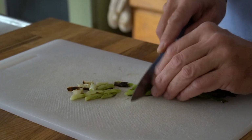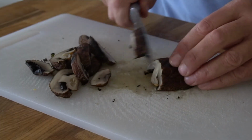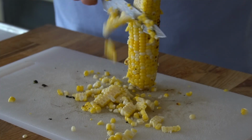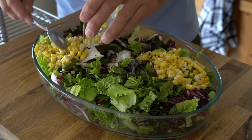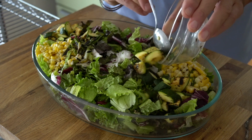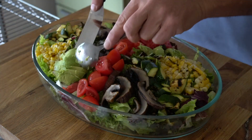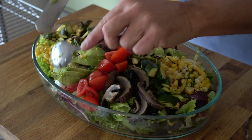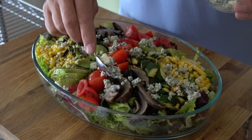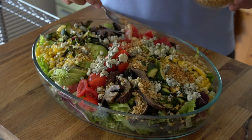Green onions get chopped, zucchini gets sliced, portobellos get sliced, big chunks, and take the corn off the cob. Let's add all of those veggies and groupings onto the lettuces. Love this color combination. Next, let's add the tomatoes. Let's add the avocado. Again, in groupings, looks perfect. We're gonna do a sprinkle of the blue cheese. Let's do a sprinkle of those crunchy crumbs.